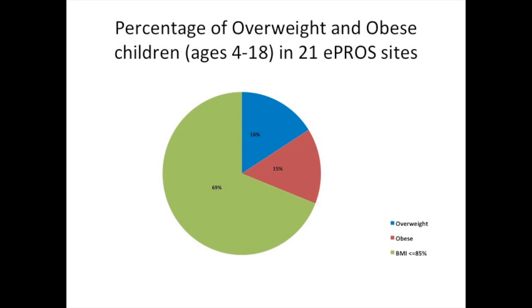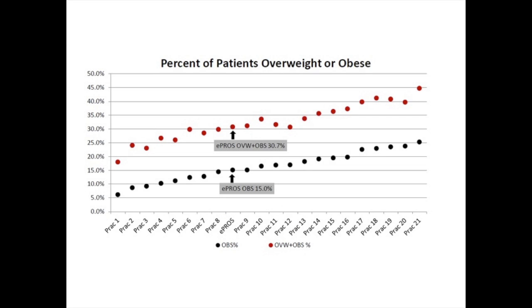So here's some obesity data. Let's see if we can get the pointer. Here it is. So 69% of the patients, and there are about 92,000 patients in this data set, are less than the 85th percentile. And 16% are between the 85th and the 95th percentile, and 15% are over the 95th percentile. So these figures actually jive very nicely with NHANES data that were recently published in JAMA last year. It's somewhat reassuring. It looks like the system works. You have to have a height and a weight on the same date, obviously, and the patient age.